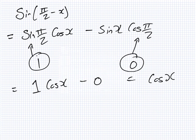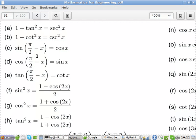Okay, so I'll do some more, and I'm going to do F, but before I do F, I want you to try D and E, which I'll do in a minute as well. Very similar to C, so try D and E now.